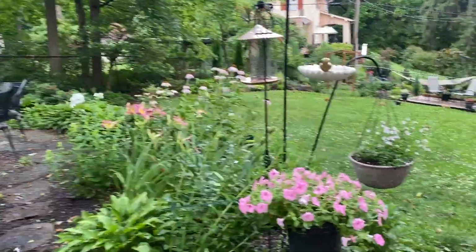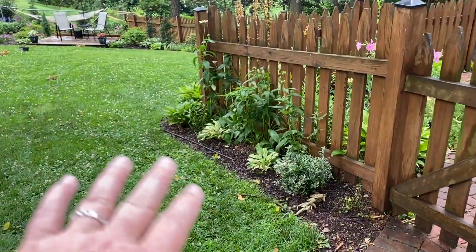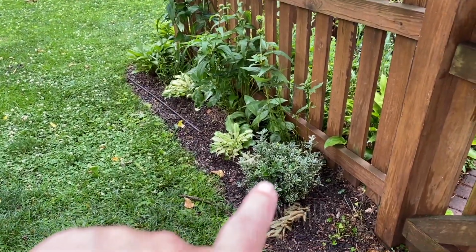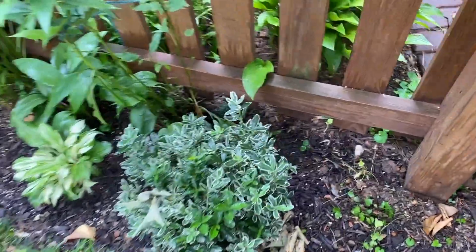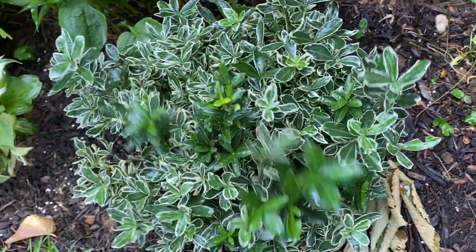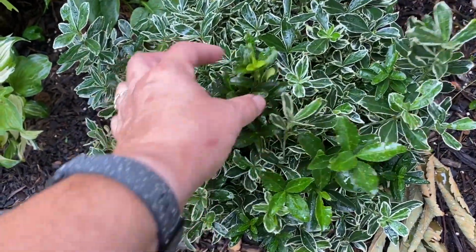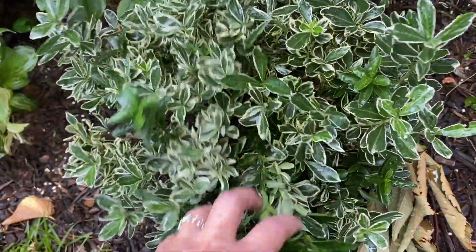Okay, so here we are at the top of the yard. Over here, not much changed, although I did do some cleanup. But this shrub here is new. This is a Silver Princess Euonymus from Monrovia. Bought it at Lowe's. We got some leaves down from the rain last night. It's coming on with new growth, but the new growth is not variegated. Isn't that interesting? So I don't know what to expect from this. I've never grown it before.